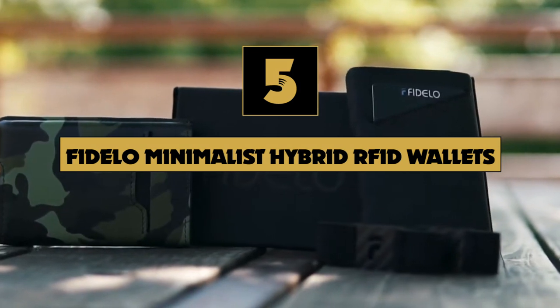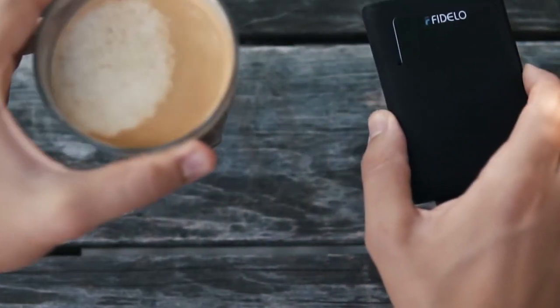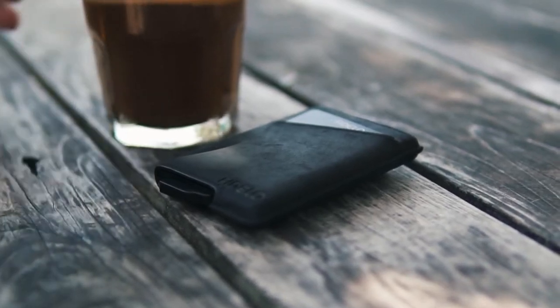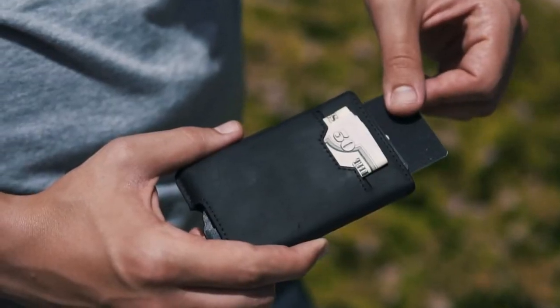Number 5. Fidelo Minimalist Hybrid RFID Wallets. The Fidelo wallet stands out due to its rich color palette and usage of materials not commonly found in wallets. Its body is built of carbon fiber plates that are designed like credit and debit cards, except for a cutout at the bottom for easy access to cash and cards.